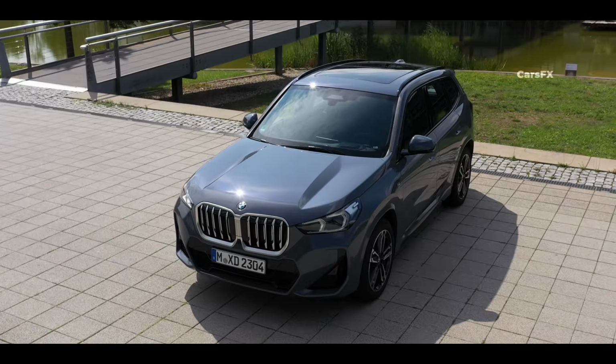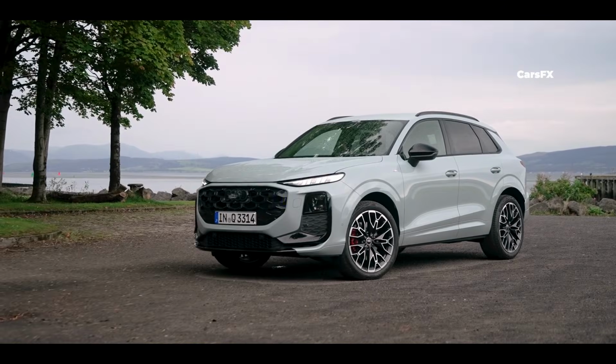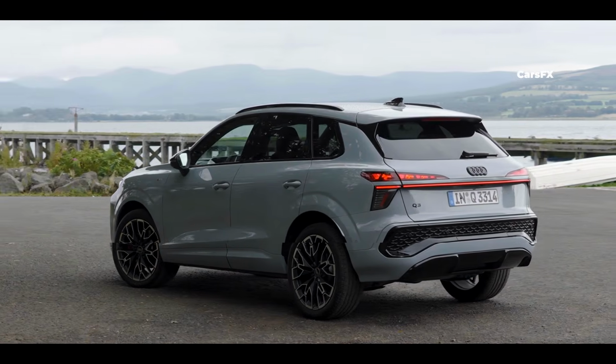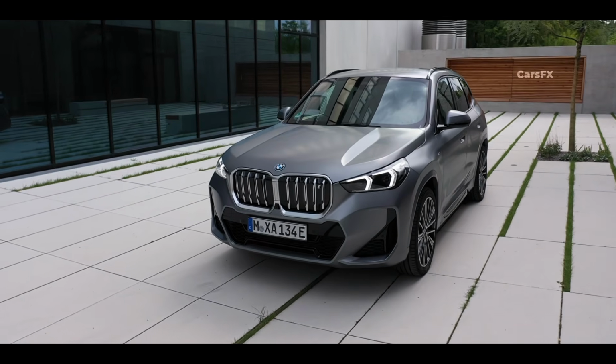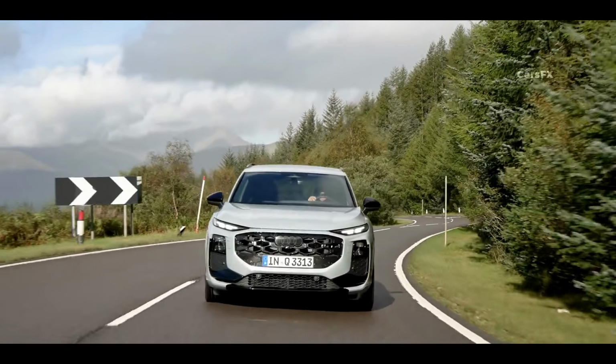So, which one should you choose? Well, this is a tough one. Although they cost around the same, the Audi's more refined ride and more powerful powertrain as standard make a really good case for it. But the BMW, at least to my eyes, offers a better-looking interior and exterior with a more engaging drive. So if it were up to me, I'd go with the new Q3, since comfort and refinement are what matter the most.